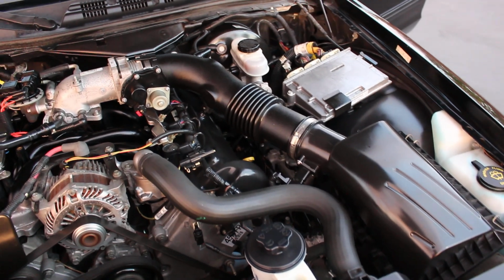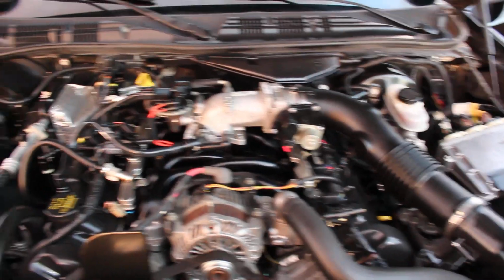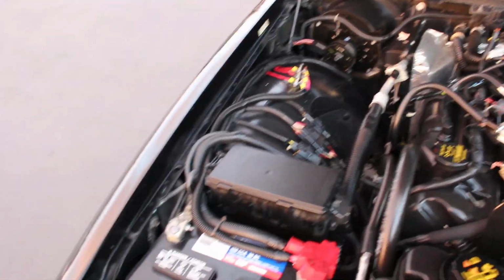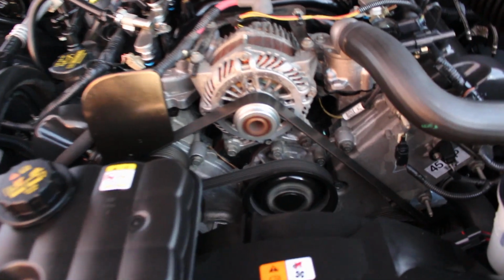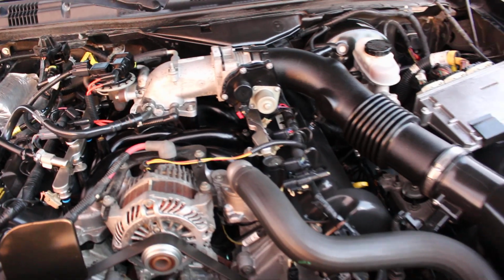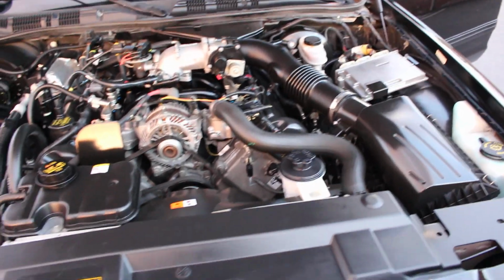Folks, once again, the vehicle has been completely serviced and detailed. She doesn't need any repairs whatsoever, as everything has already been done to her. All she's going to need is fuel, pretty much. That is it. She is strong and she is fast.